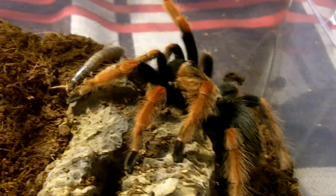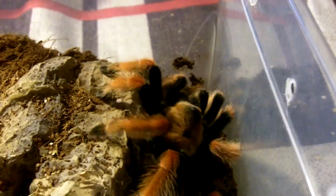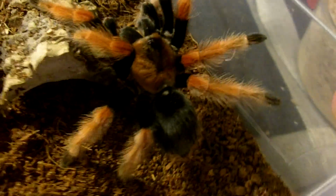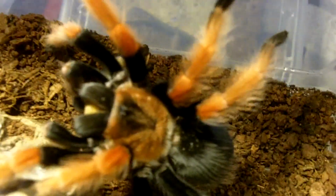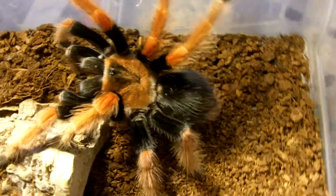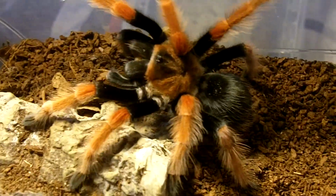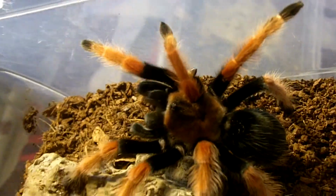And very misleading because I got it as potentially a b.boehmei and clearly, sorry, as a baumgarteni when it's really not. But it's still a very nice tarantula anyways. This is just for a collection as a showpiece. I have no intentions to breed this one, but a very, very beautiful female named Chimera. So she's about, I would say, a good 3.5 inches.